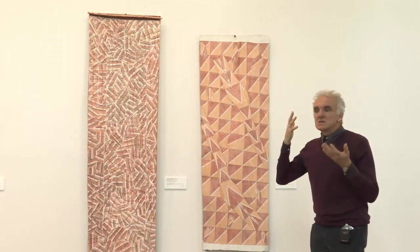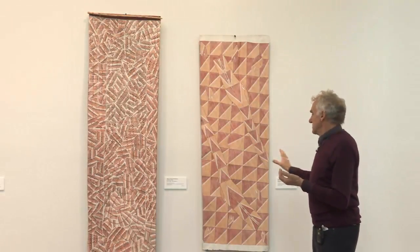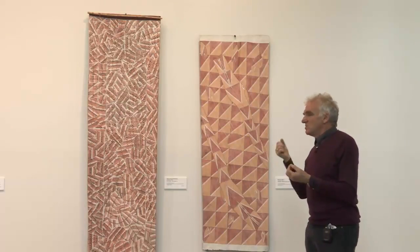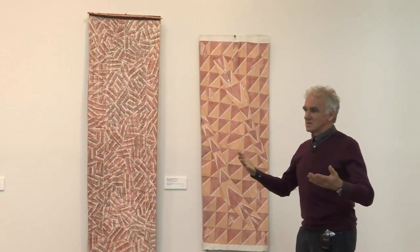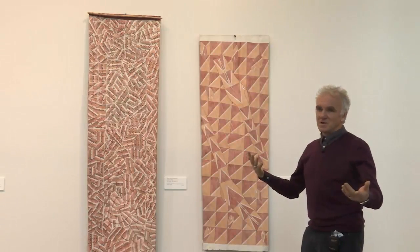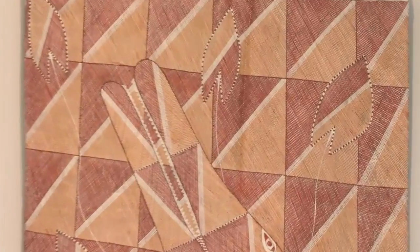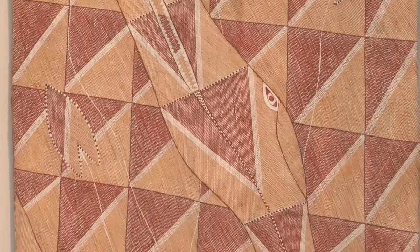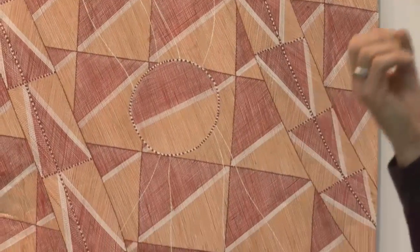Now, for example, there's a very strong movement of bark painting in Arnhem Land in particular, and these works are from that location. And the bark itself, the medium of bark, everything we've seen today, I haven't been talking about the techniques in detail, but of course we've been looking at paintings in oil paint on canvas. Now we're looking at bark painting with natural ochres, made from rocks that have been ground up, that have been found in their country, and applied to the surface here.